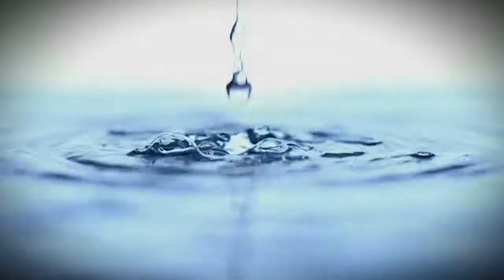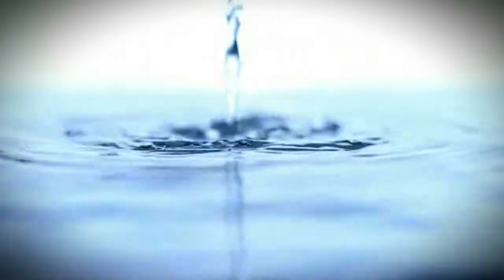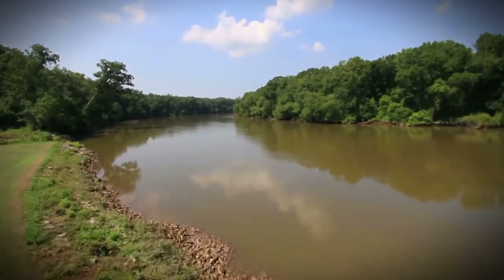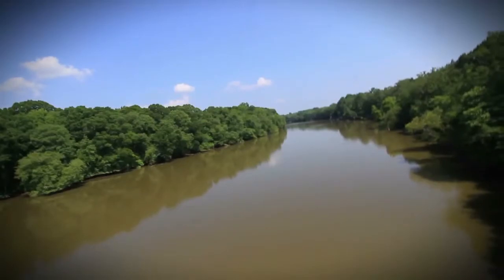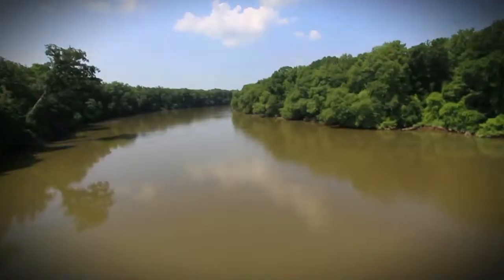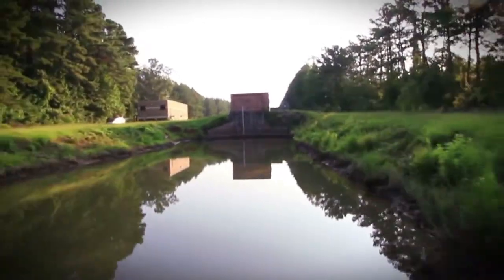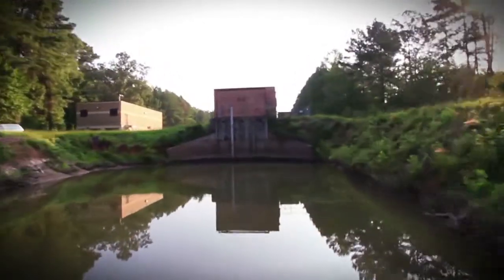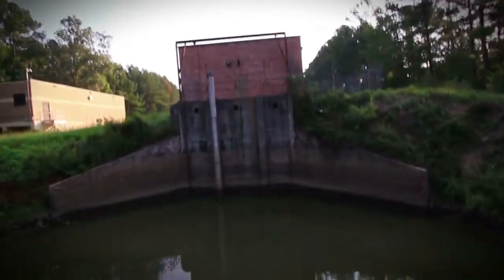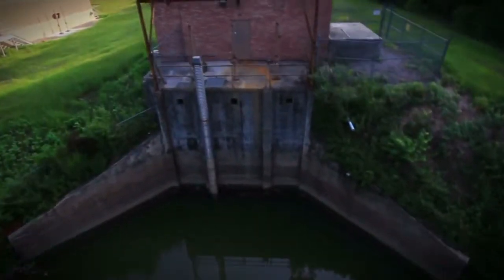Have you ever been curious where your drinking water comes from and how it is purified? You might be surprised to find out it all starts here, the Savannah River. A man-made channel directs the water about a half a mile to a river pump station. At this station, the water is raised to an elevation 26 feet above the river level.